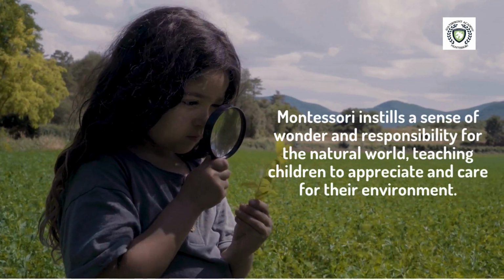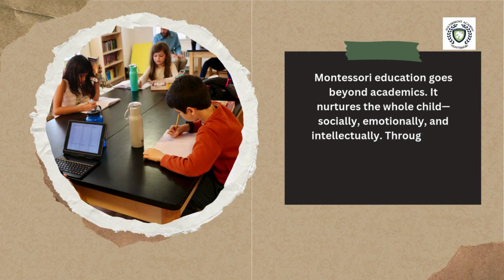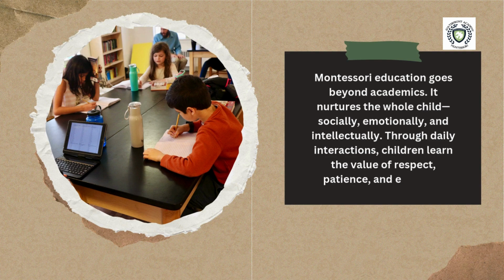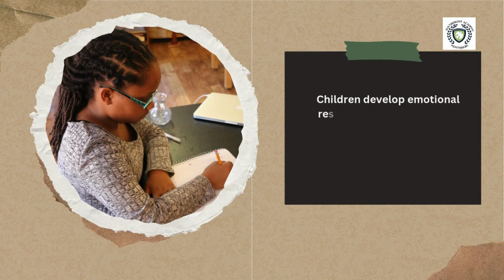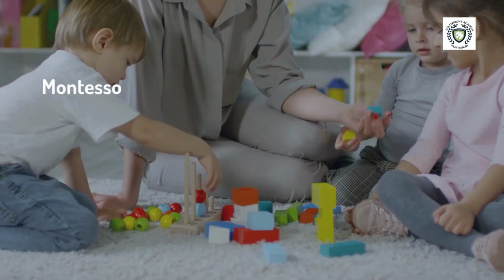Montessori education goes beyond academics. It nurtures the whole child, socially, emotionally, and intellectually. Through daily interactions, children learn the value of respect, patience, and empathy. Children develop emotional resilience and mindfulness, preparing them for the challenges of life, both in and out of school.